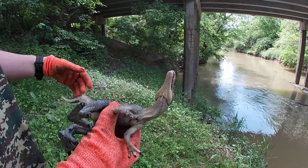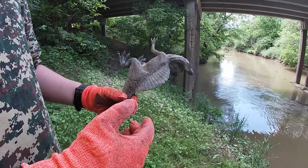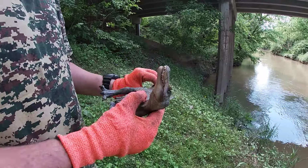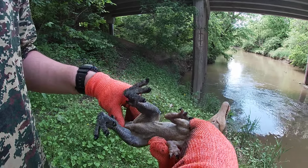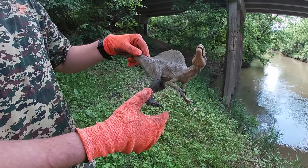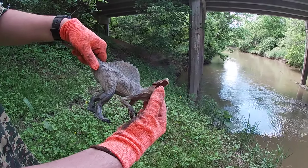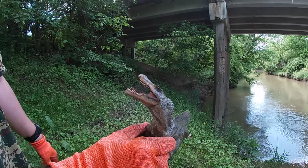Dang. Who threw this over here? Probably kids came here one time. Wow. Wait. 2007, made in China. Wait, is this a... Oh, it's a Spinosaurus. A big dinosaur. It's open. Yeah, look. Look, y'all.